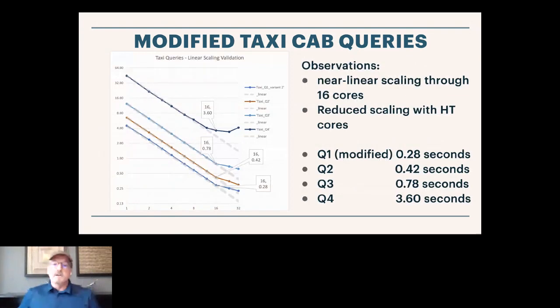And these are the metrics associated with running this test. I ran it with 1, 2, 4, 6, 8, 12, 16, 24, and 32 cores enabled for this system. What we see coming out of this slide is, first of all, very strong linear scalability through 16 cores for 3 of the 4 queries. I'll talk about the top one on the graph here. Then we see a different slope between 16 and 32. That's expected behavior because these aren't physical cores, but hyper-threaded cores, and so they don't have the same utility.